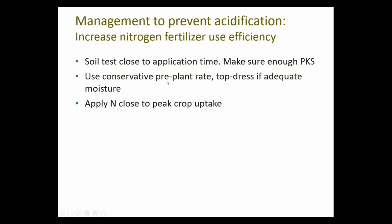So what can you do to prevent acidification? Basically anything you can do to increase the efficiency of nitrogen fertilizer use. That includes things like soil testing as close as possible to application time. Make sure you have enough other nutrients. So if you don't have enough phosphorus, potassium, or sulfur and your crop is limited in its growth by one of those nutrients, it's going to waste the nitrogen that's applied.